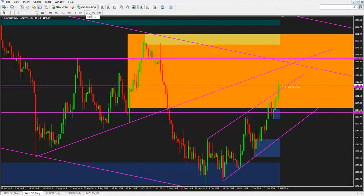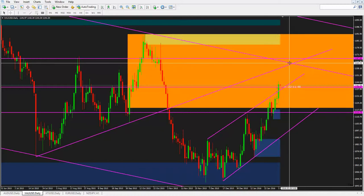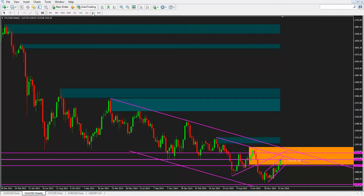So what we could see is hanging around tomorrow, maybe a push up on Friday with NFP, and then some moves eventually to the downside for next week would be the way I would go on this. And then we'll see what happens from there.